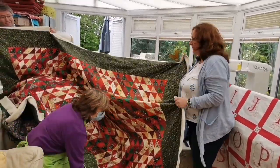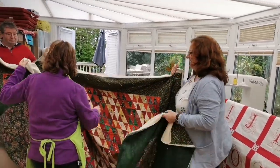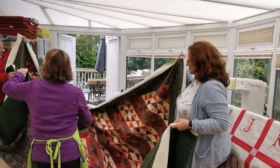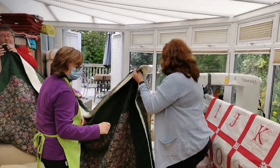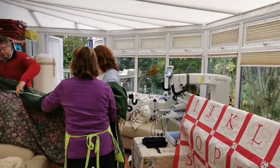I think it might be because sometimes it's quite cold up here in the winter. It's nice to snuggle under a quilt. There we go. You can have that one. So that's that one. Now we can put this one.